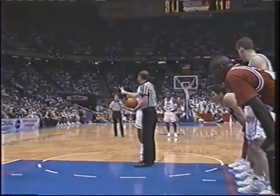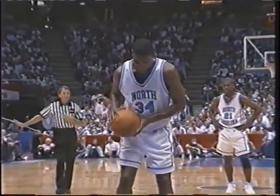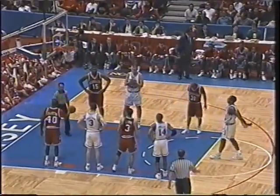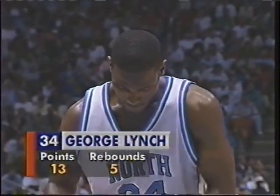The free throw game, a huge part of North Carolina's success. They get to the line an awful lot, far more than the opposition. And that's pretty much been the case here tonight, as they've been able to maintain contact, even though Arkansas has knocked down the three-point shot pretty well. 7 of 11 from the line now for Carolina, 0 of 1. And George Lynch with 13 points already.